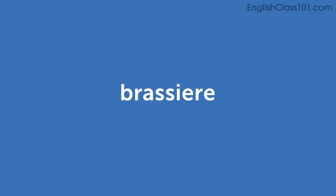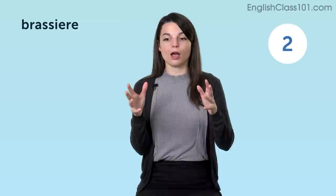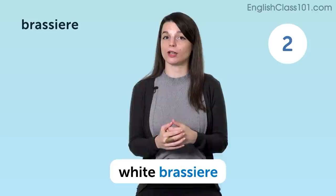Brassiere. So brassiere is commonly shortened to just bra. A bra is usually worn by women and it's worn on the chest. White brassiere.